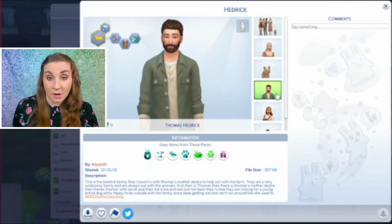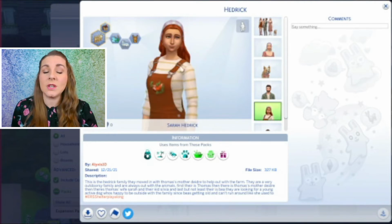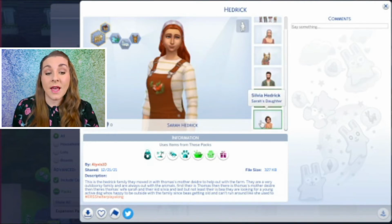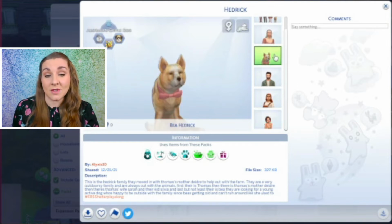So here is Thomas, and then there's his mom, Deirdre. So this is actually Deirdre's farm. And then Thomas's wife, Sarah. She is so beautiful. And it looks like they have a daughter. Oh, Sylvia is so cute. And then they already have a dog. They have a dog named Bee. Isn't she so cute? She is an adventurous, active dog who is smart.